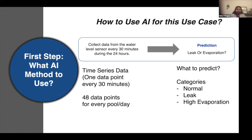And this is called time series data because it's essentially data per unit of time. What we are interested in understanding is how the water level is trending across the day. Depending on how it's trending, we will try to learn the pattern and make a prediction as to whether this is a normal trend, an unusual trend, or a leak, things like that. So this is how AI is being used. This is the data gathered from the sensor, and this is what we are going to try to predict.